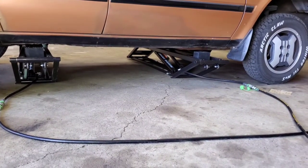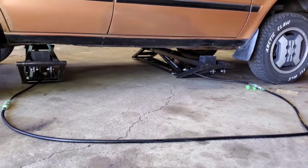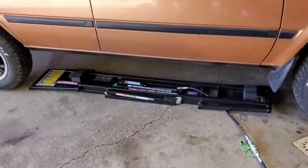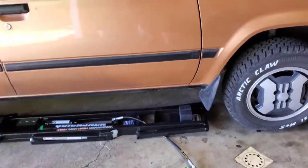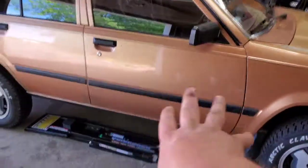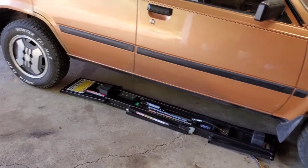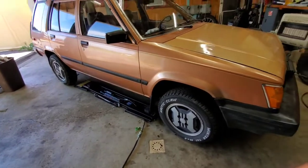We'll get these down and rearrange them, and we'll come back to it. Alright, I'm sweating like a hog. It's freaking hot today. Alright, so we spun them around. We figured we'd save the boringness of spinning these around. This would be the easiest way to set these up. So if you're doing brakes, tires, pretty much as long as you don't need under the middle of the car, this would be the best, quickest, easiest way to use them.